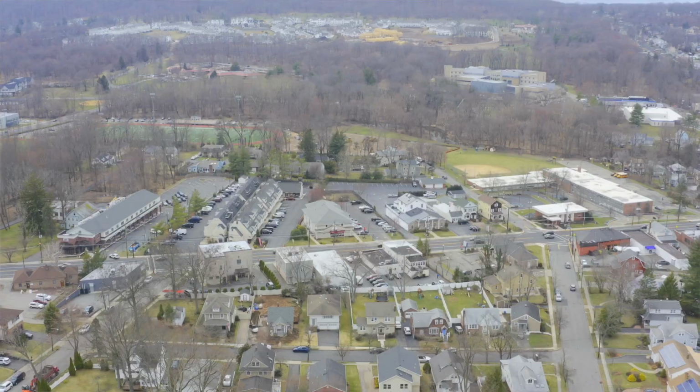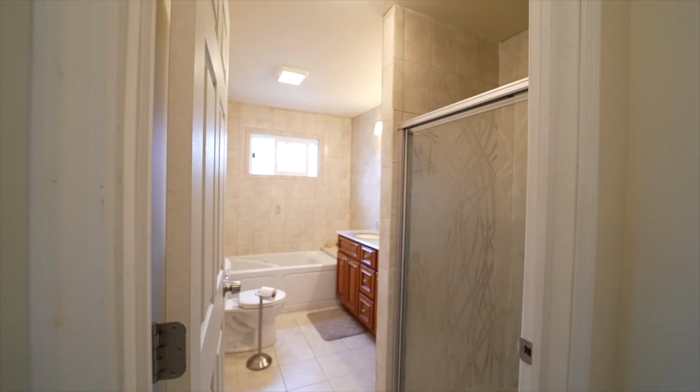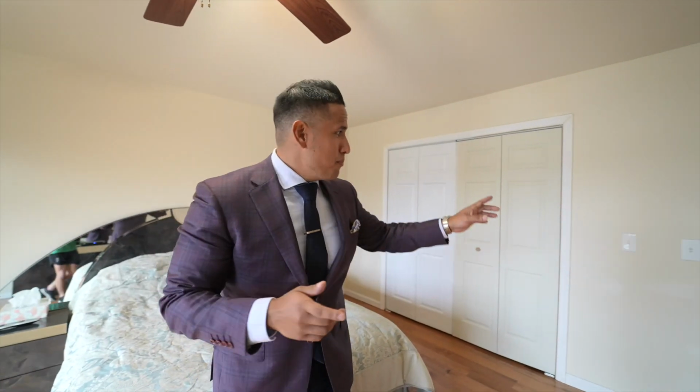What else I love about this home is this incredibly spacious and clean master bedroom. You got crazy mountain views there. You got a full bath in there, and you got a walk-in closet for her or him, and plenty of closets or a little tiny space for the man.